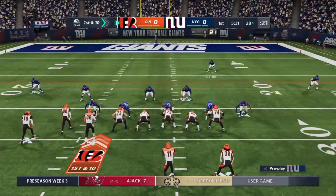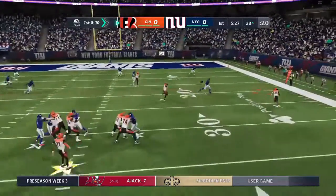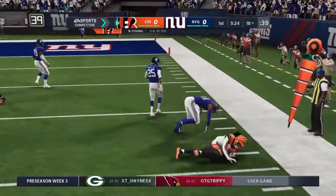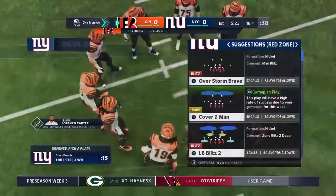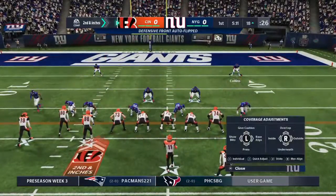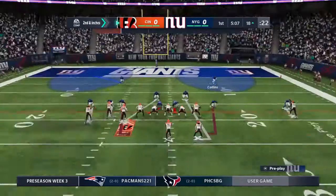Now they look to pay it off on first down. Out of the gun, they'll look to throw. He gets this one into the hands of Dalvin Cook. And they'll bring him down at the 18-yard line. Dalvin Cook. It'll be a pickup of 10 yards. And that'll bring up a 2nd and just about a few inches here.